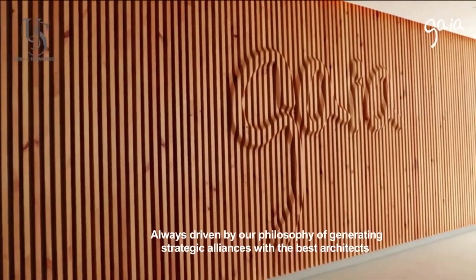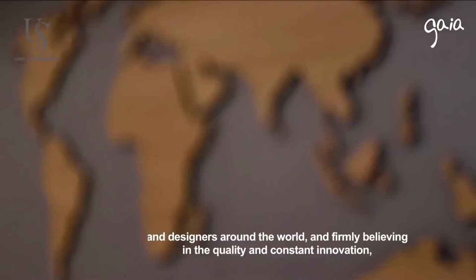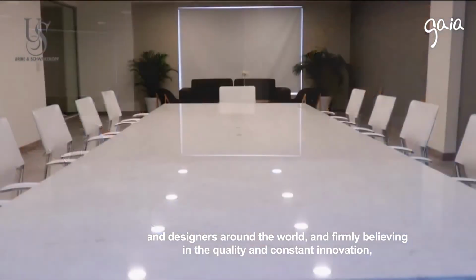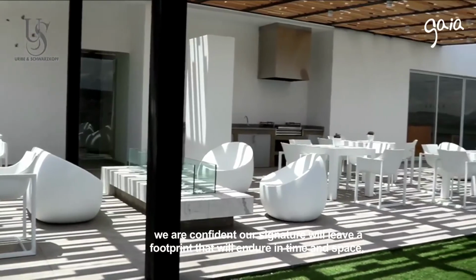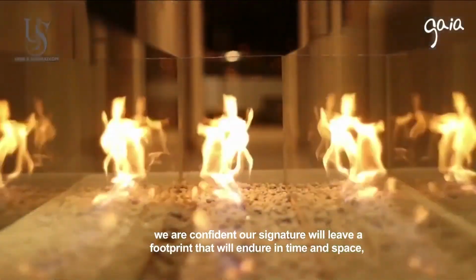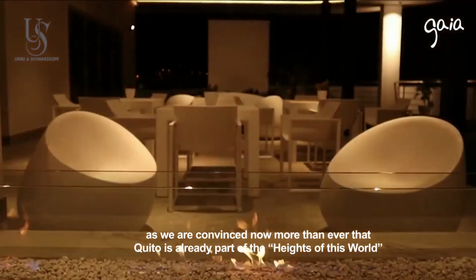Always driven by our philosophy of generating strategic alliances with the best architects and designers around the world, and firmly believing in quality and constant innovation. We're confident our signature will leave a footprint that will endure in time and space, as we are convinced now more than ever that Quito is already part of the heights of the world.